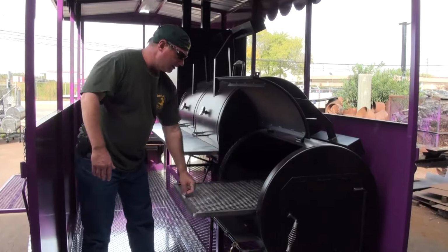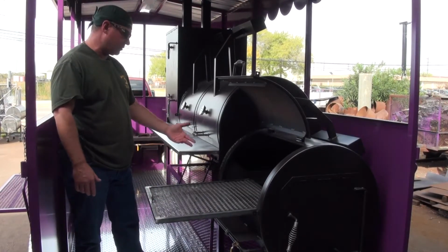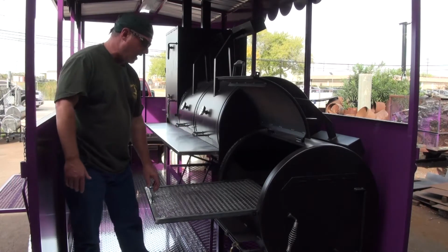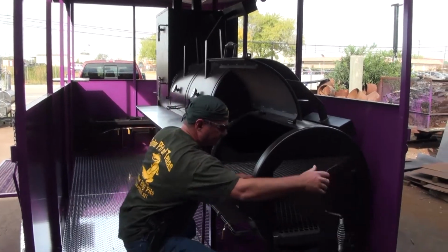Inside the firebox, you have a sliding grill grate. You want to throw some ribeyes in here, do some shish kebabs or shrimp over charcoal or wood. You've got the ability to do that in the firebox. This firebox is also gas fired.